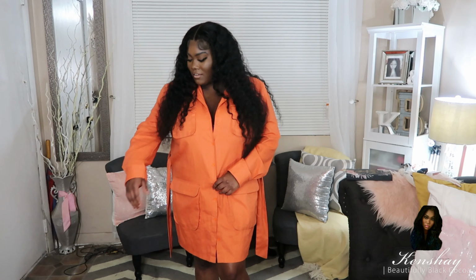I mean, on camera, she looks pretty. On camera, the color is really popping. But in person, it's dull. It's one of them dull oranges. But I'll wear it. I know I'll think of something to wear with it.